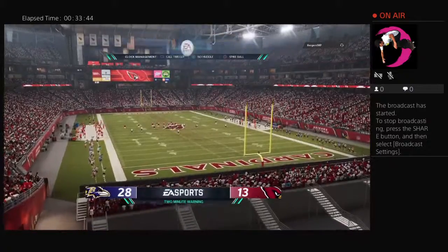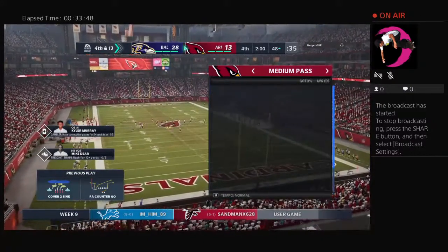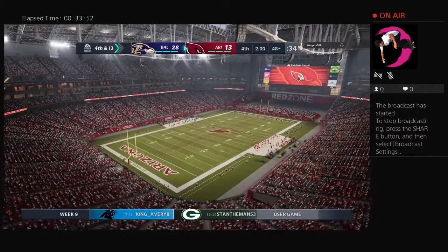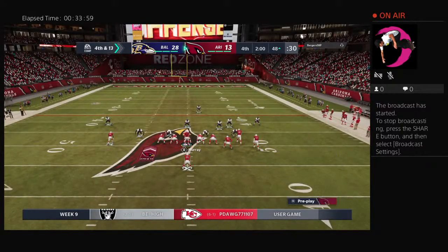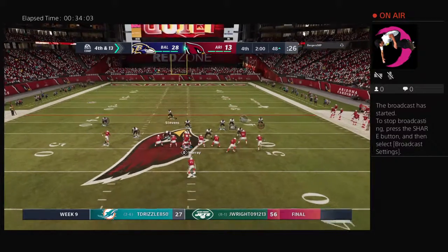Two minutes left to play in this football game here on EA Sports. So the Cardinals, they've got the football here as we get you reset. They come up on a 4th down situation with things not looking particularly rosy.